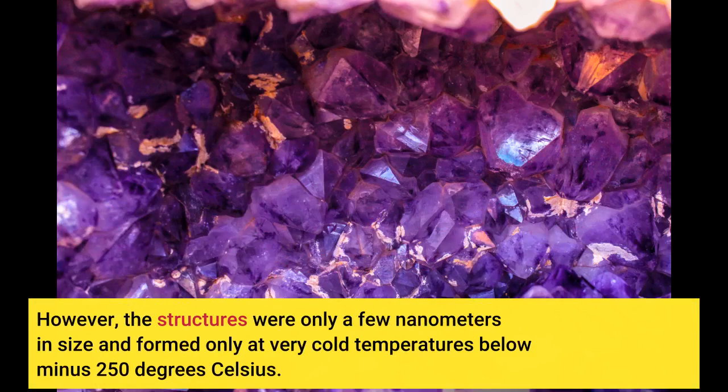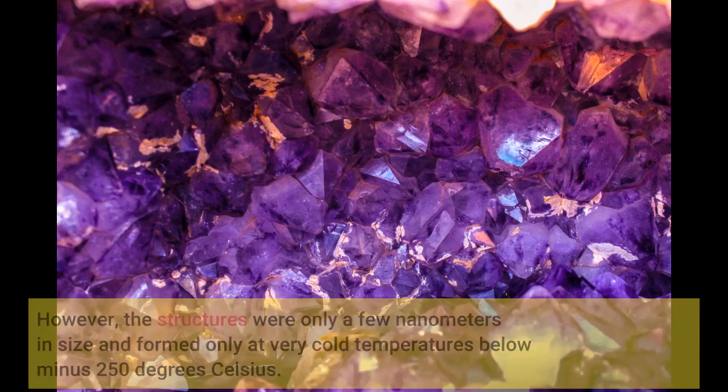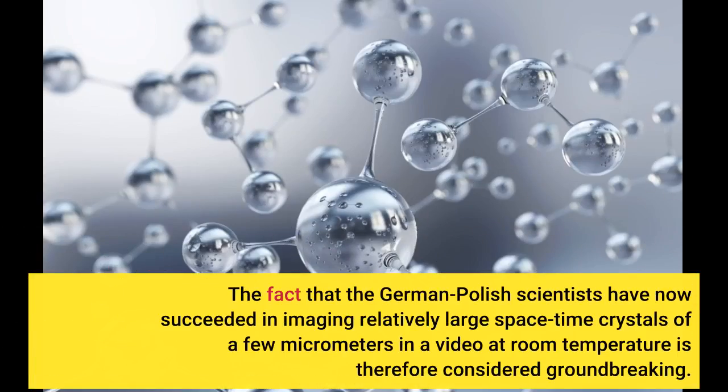However, the structures were only a few nanometers in size and formed only at very cold temperatures below -250 degrees Celsius. The fact that the German-Polish scientists have now succeeded in imaging relatively large spacetime crystals of a few micrometers in a video at room temperature is therefore considered groundbreaking.